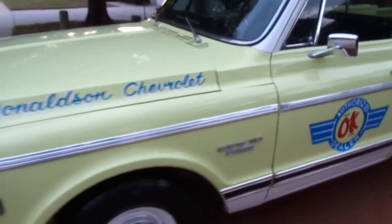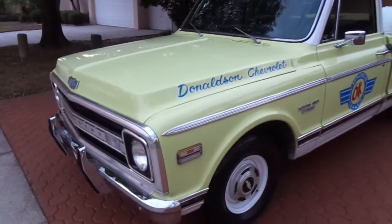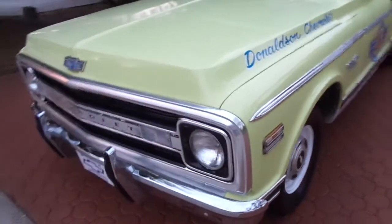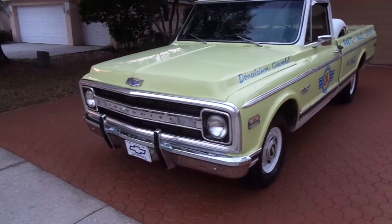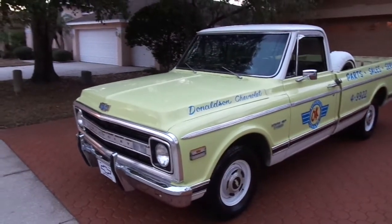So once you give me a call, I'll let you buy it at the reserve price. We'll get our paperwork out to you. You can fly in. I'll pick you up at the airport in this thing, and you can drive this thing back to Oregon if you want to. It's that nice. Or I can help you arrange to have it shipped.